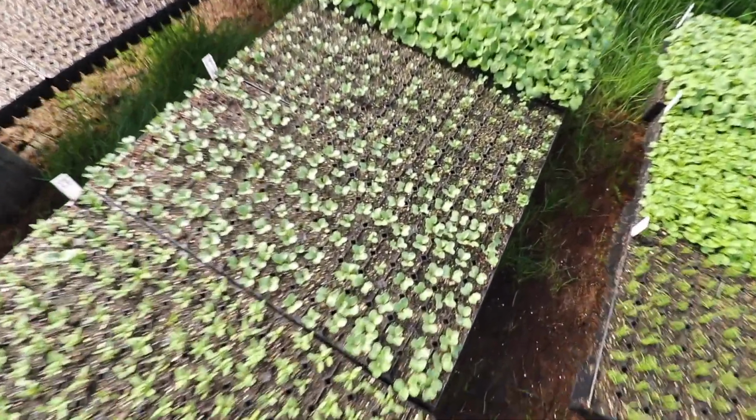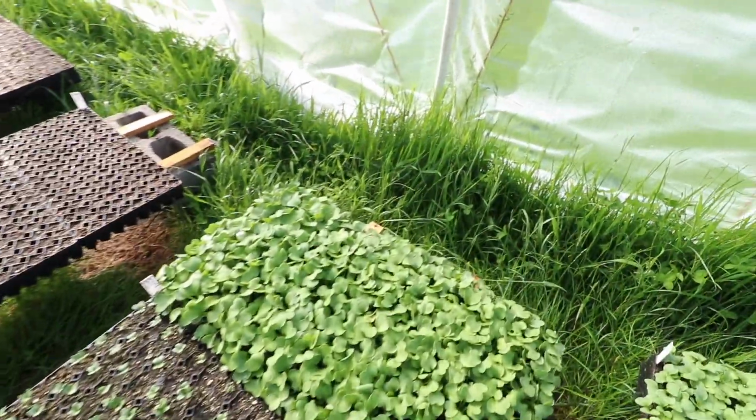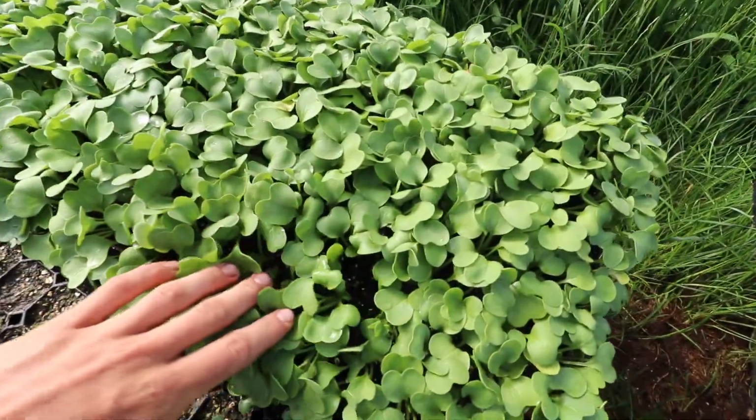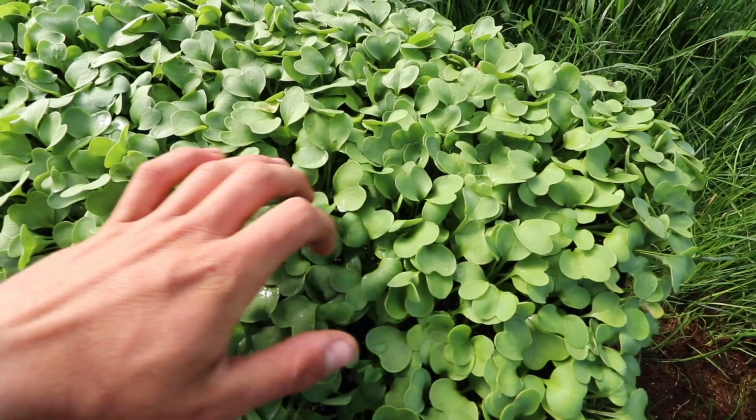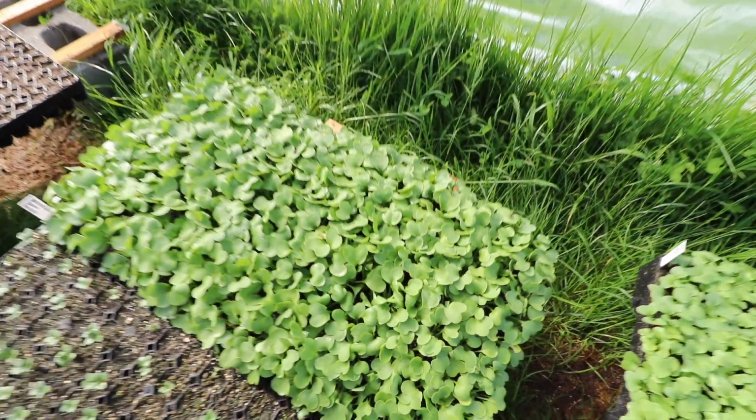Let's see. Broccoli, cauliflower, doing good. I just love the look of radish seedlings in a tray. They're ginormous. Huge cotyledon leaves.